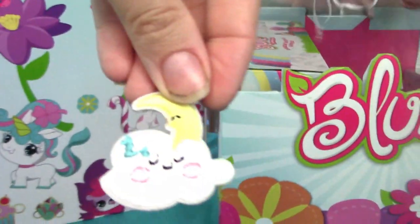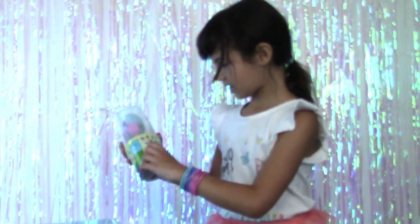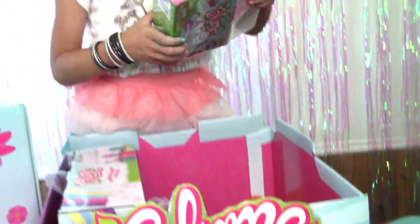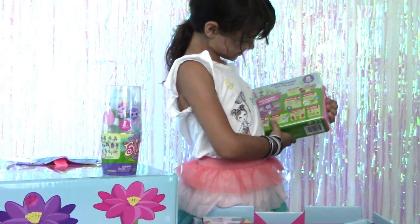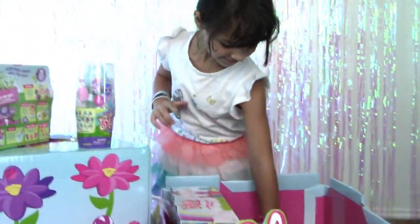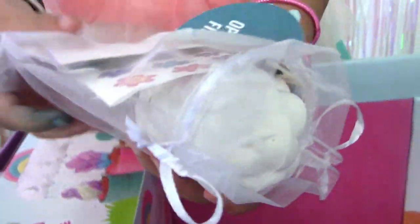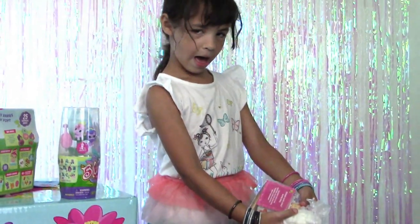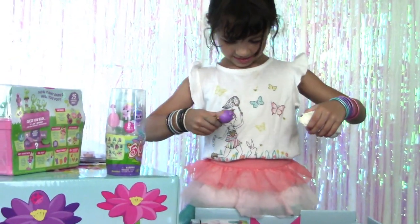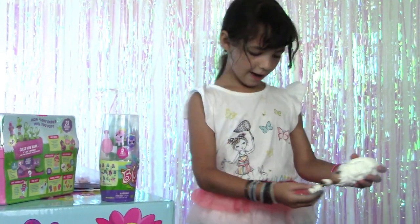Mom, become a little pet. This one comes with pets. It says, here's a hint, that's also a gift. Color your own Blume doll. Wow, she has purple hair. Whoa, that's awesome. Wow, black swimming suit.